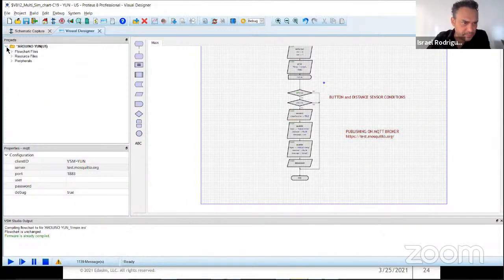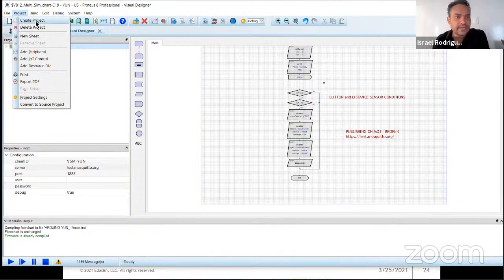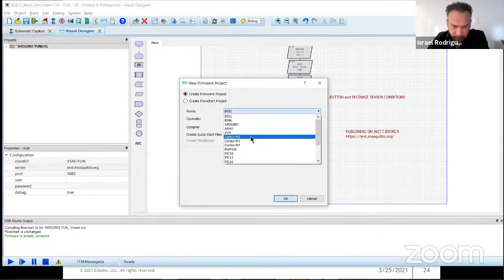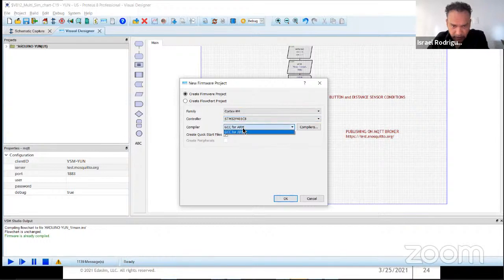You see here we have Arduino Yun, correct? And now I'm going to go to project and create project. The same way as before, I create a new board. This multi-board design also allows you to do multi-layer simulation. If I select project and create project, it means that I'm going to select which project I want. If you see firmware, I can select, for example, remember Cortex M4. I can select here to compile with Keil, compile with CCS.